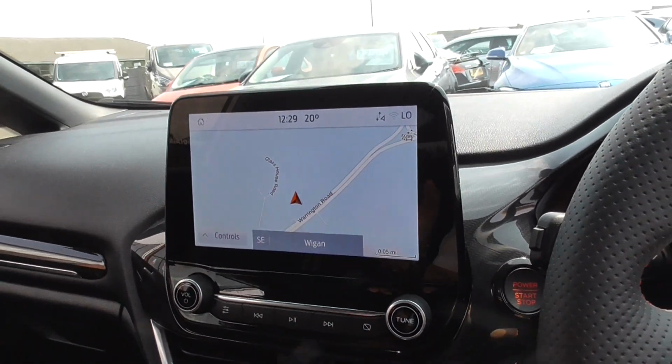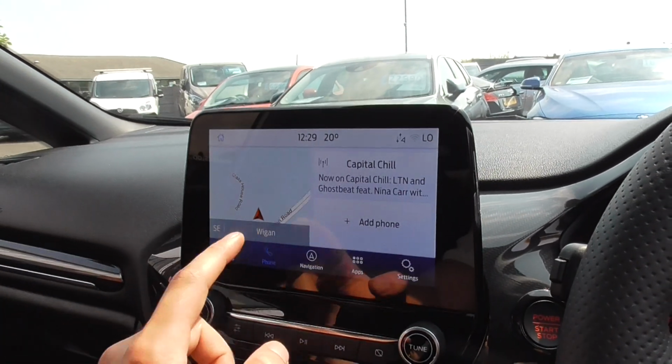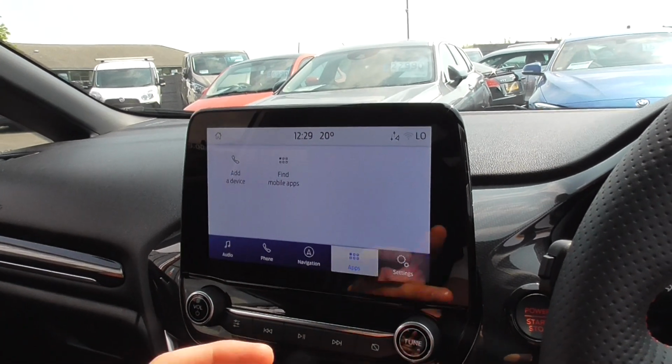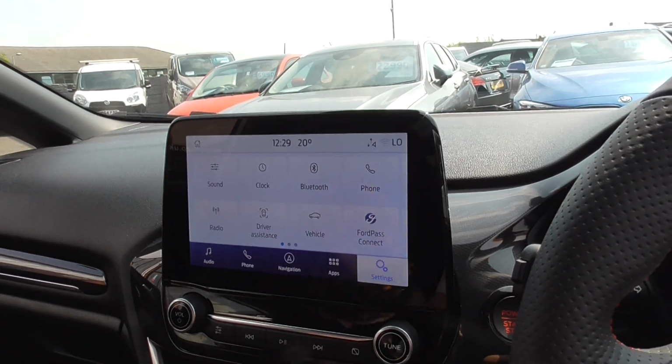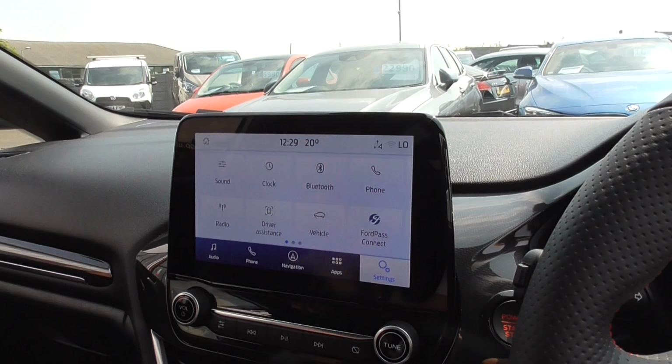Coming through to the center display, we've got satellite navigation. Audio is a full DAB, so you get all the extended channels. Click through to apps, you can add your apps onto there once your phone's on there. You've got your sound where you can adjust the bass, the treble. You've got Bluetooth, radio, vehicle.